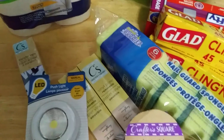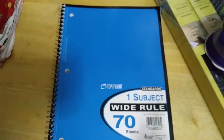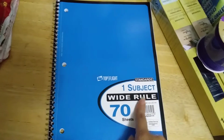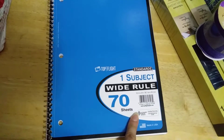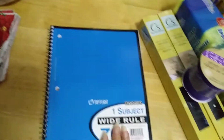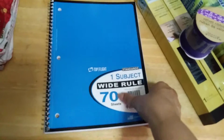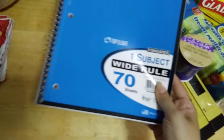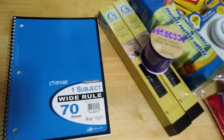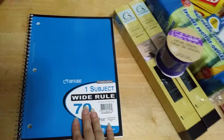Oh, and lastly, I almost forgot, if you're school supply shopping, yes, Dollar Tree also carries notebooks. As you can see, it's for one subject, 70 sheets. They come in an assortment of colors. So just in case you need anything, just to even jot down some notes, this is also a great find for $1.25 in comparison to maybe other brands. So in a pinch, and especially if you are already school supply shopping for your kids, and if you have more than one, this will save you some pretty penny.